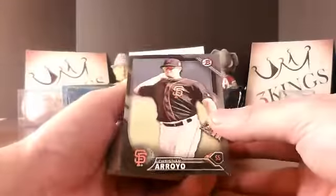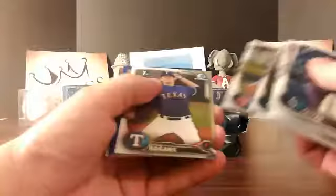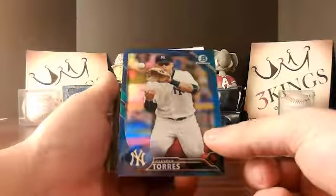Christian Arroyo, black paper for the Giants, 105 of 499. Gleyber Torres, blue refractor for the Yankees. Ooh, it's been a bad box. This one's got a print line down the left half of it. 94 of 150.